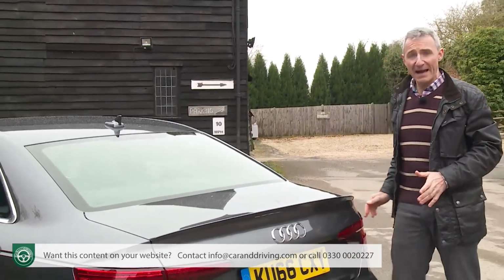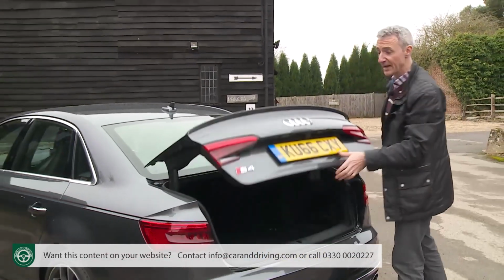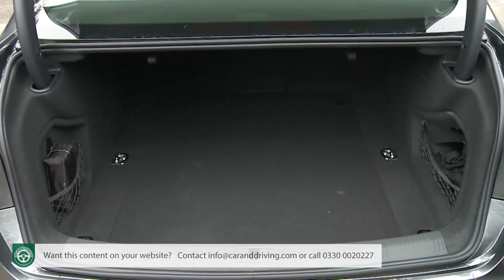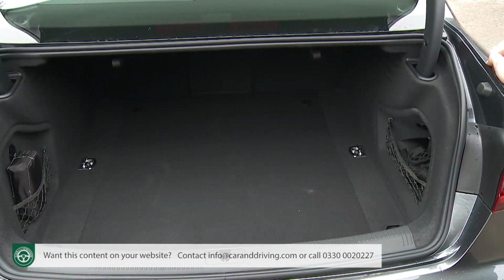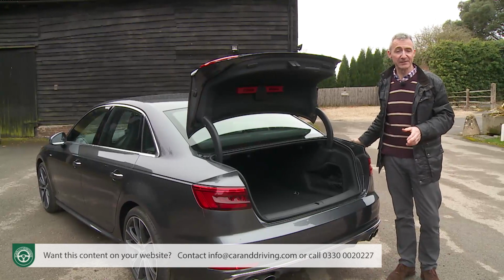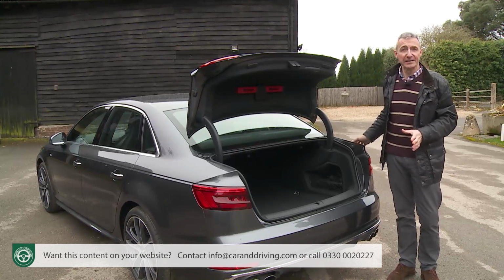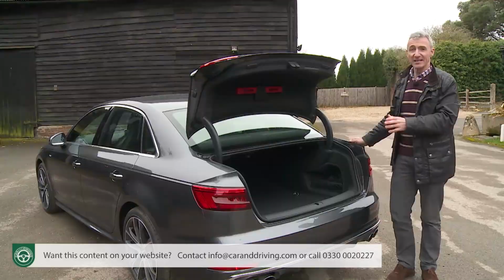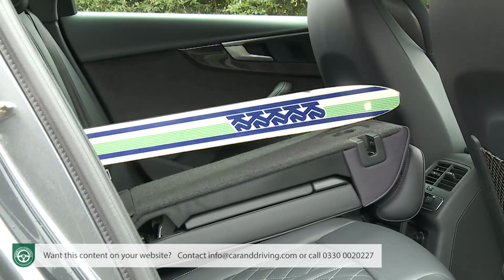Time to take a look out back. Flip the boot on this saloon variant, and the 480 litre capacity that was revealed is the same as you get in a rival BMW 340i or Mercedes AMG C43, but it's 25 litres more than a Jaguar XE would provide. If you need more, there's the versatility of a 40-20-40 split folding rear backrest, the centre part of which is very useful if you need to carry longer items like skis.